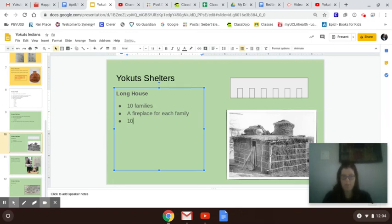If there were 10 families, then there would be 10 doors. Each family had their own entrance into the building.